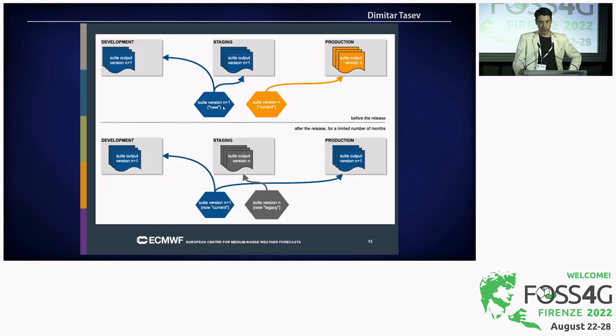This is an example of how we handle this huge amount of data in these 3 different environments. What happens is that before a release, let's say we have a new version of the suite, we send this data into the new version to development and staging. Staging is open to the stakeholders. It's the validation environment, while development is the development environment. So this is more for the developers, and this is for the stakeholders.